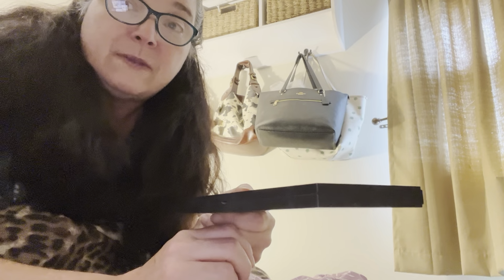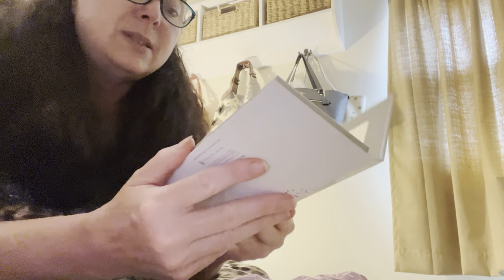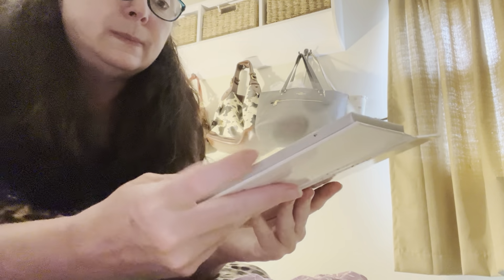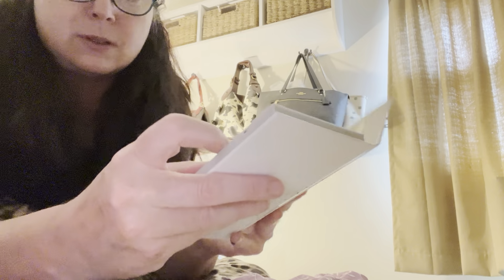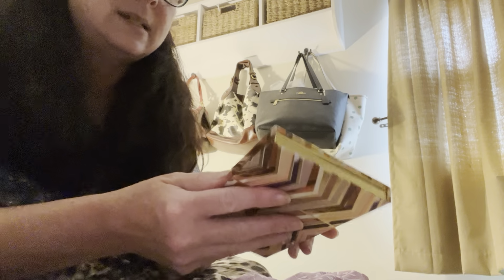It was one of my favorite palettes, and I pulled it back because I just couldn't bear to part with it. This is one of the last palettes that I have from the vault, Jaclyn Hill Morphe. No, I can't really use any of these colors anymore. I can tell you right now, it's going decluttered. I bought the vault, and it was one of the products that I instantly regretted.